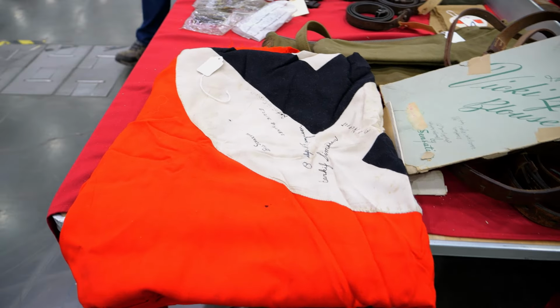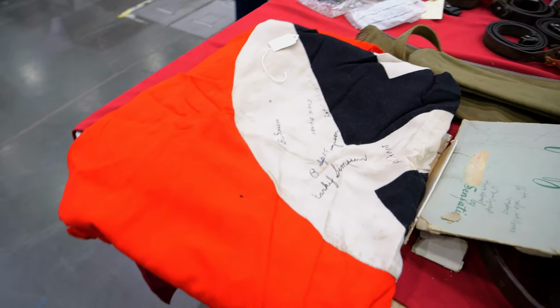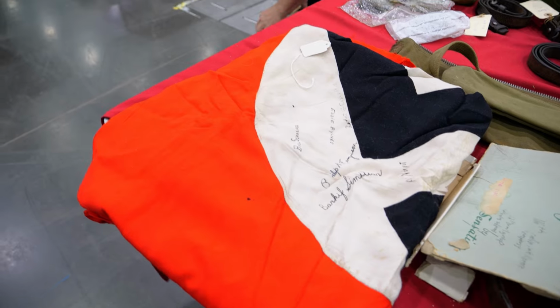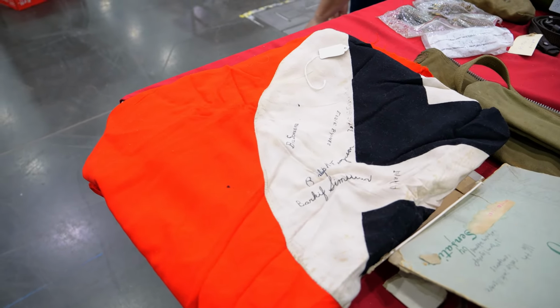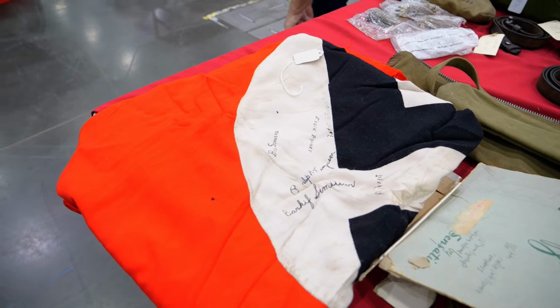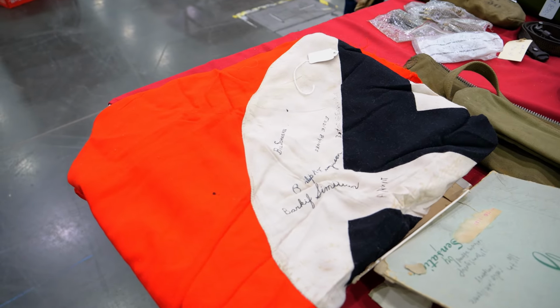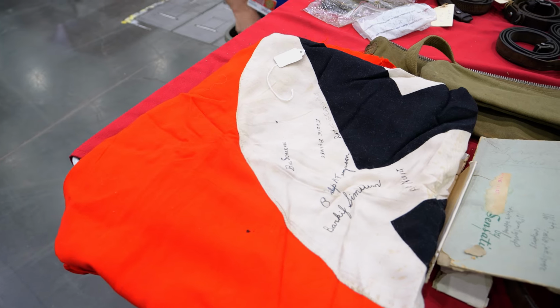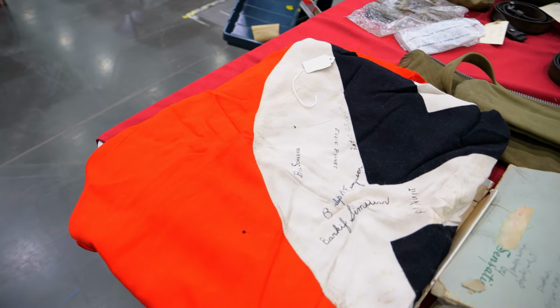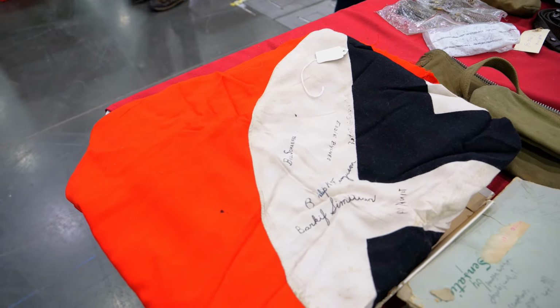Here's something that I always like to see, and that is signed flags. These are just cool as heck to me. So this is just a regular Nazi party flag that some soldiers somewhere along the line captured, and everybody in that particular platoon or unit signed it. So another sign that we won and they lost.